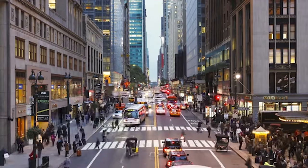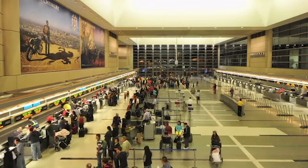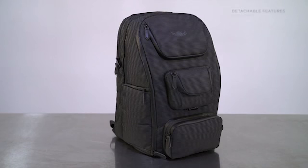We live in a busy world. So much to do and so little time. It's tough to find one bag to take with you, anywhere and everywhere you need to go. Introducing Johor, the perfect bag every time. This is not your average backpack.